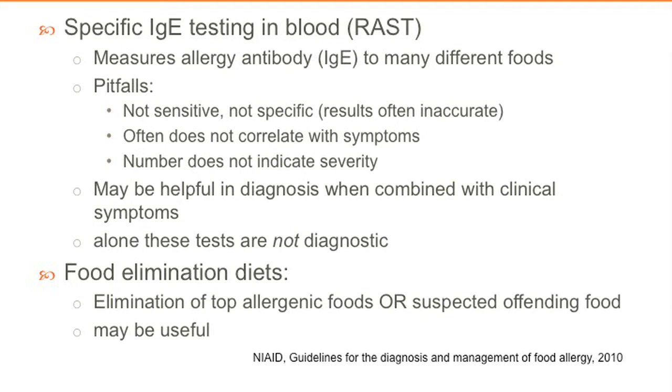It's easier for children often than getting multiple little skin prick tests on their back. However, there are significant pitfalls. In general, it's not very sensitive and it's not specific, which means that it's not totally accurate. Oftentimes, the results we get do not correlate with symptoms. For example, I had a patient who had a high allergy test level to milk, who drinks milk every single day of her life and never has a reaction. Does she have a milk allergy? No. Does she have this specific allergy antibody to milk? Yes. So presence of the allergy antibody doesn't always mean that there is the potential for a reaction.